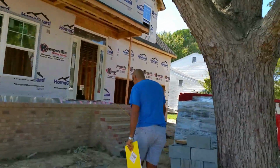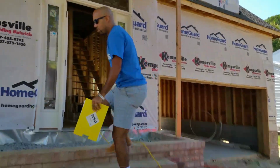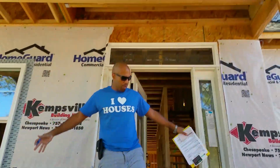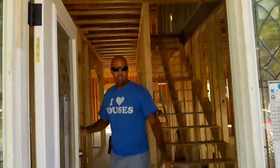Come on in, bro. Watch your step. This is gonna be your new entryway porch. You can put your chairs here, hanging out. As you walk in the front door, you got your nice foyer. Office in here is gonna be office / bedroom number 5.